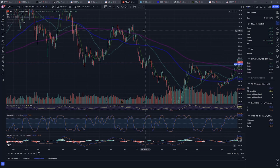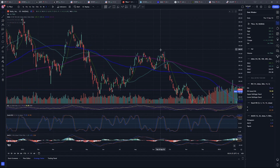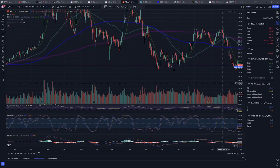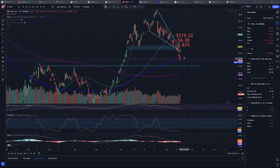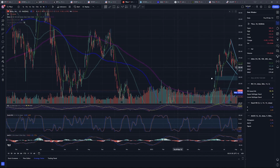Now, there have been times where the 200 has acted as support, and you can see it through here, before we fell through it on the inflation report last year in April. You can see how we found our bounce after Jackson Hole. It found itself at the 200 after Jackson Hole. It bounced, and then of course sold off with the whole Twitter situation. But that's going to be our last bastion of hope, that we can settle here and maybe bounce there. Otherwise, we'll see ourselves at 195 in pretty short order.